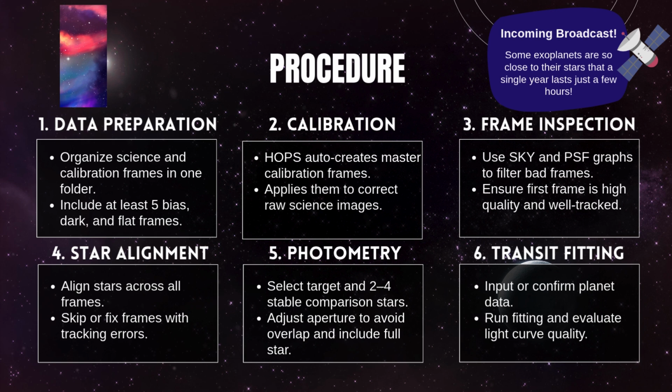This part is where you actually select the target star you are studying and a few stable comparison stars nearby. Make sure they are about the same brightness and color to give reliable results. Then adjust the aperture to make sure it includes the whole star but avoids nearby objects. After running photometry, check the light curves to make sure everything looks consistent.